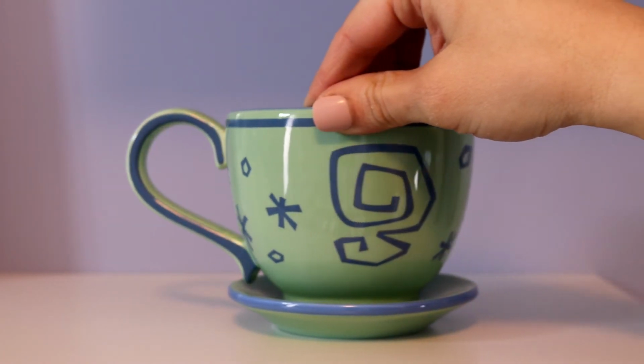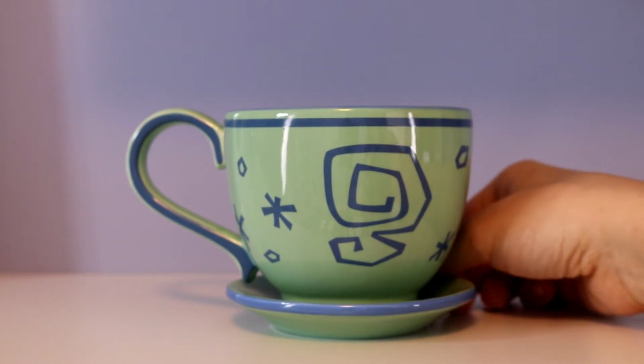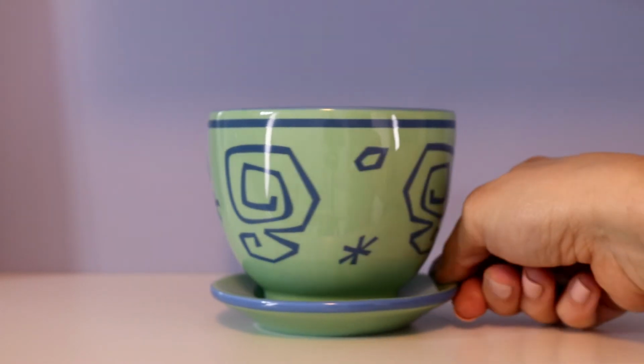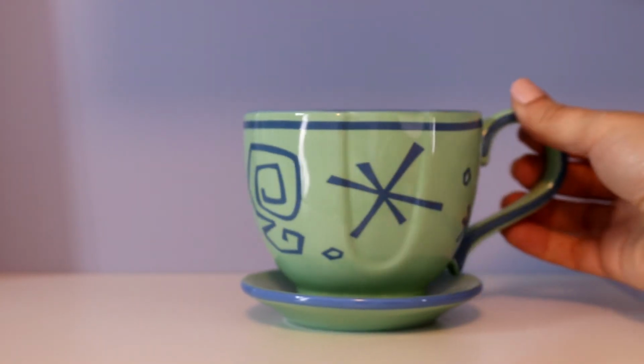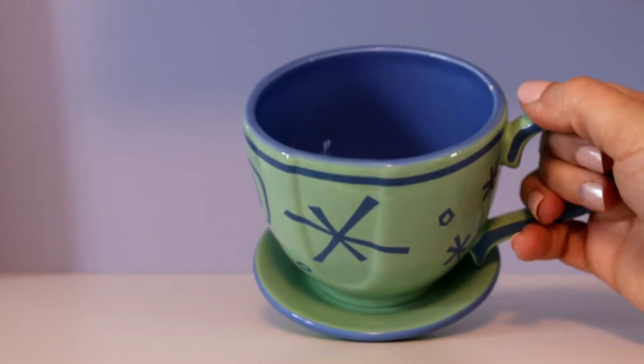I love how the inside is this nice blue. They have all these great designs. It looks like it does just in the ride. And my favorite part actually is how it has the door cut out for it as well.